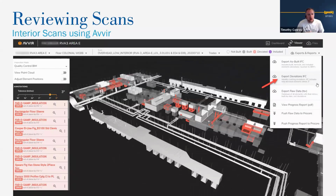So bringing this back to the model, Avvir gives us the ability to export a deviations IFC. We can export the as-built IFC, but more focused, we can export the deviated elements into an IFC model. This allows us to bring it back into Navisworks or your model viewing platform of choice. For us, it's Navisworks. And the real benefit is we can look at downstream impacts. We can say, if this piece deviated and the rest deviated equally, does that cause any downstream impacts? Are there any concerns about proximity or other things that may not be shown in the model?